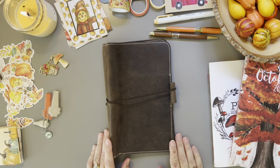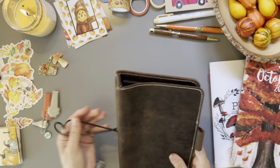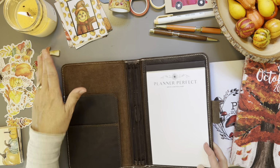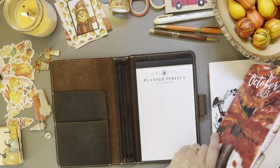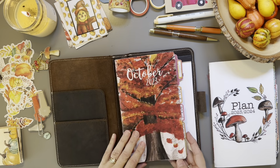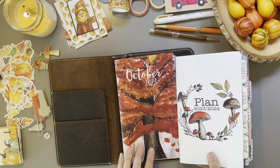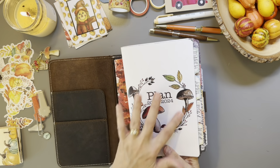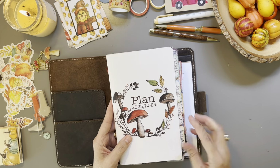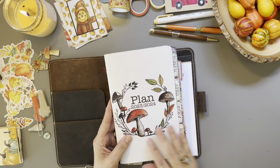Okay, now I am ready to dress Charlotte up. I emptied her out and got everything ready. So first of all, I'll put my inserts in and we'll do a quick flip through once I'm done so you can see. This is my yearly. It matches. This design that I picked out has really done well all year long. See, it has a little goldish yellow, green, brown, reds and oranges, so it really matches a lot.